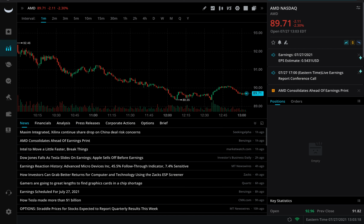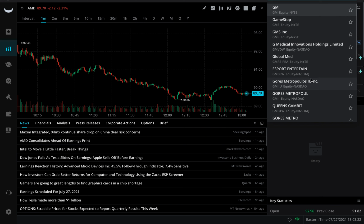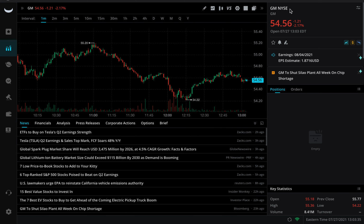And so if I go ahead and enter GM, you will see the drop down that shows up. This allows you to see stocks that have GM in their name or in the ticker symbol. And so the very first one on top says GM. So I'll go ahead and click on that, and this will take me over to that stock.